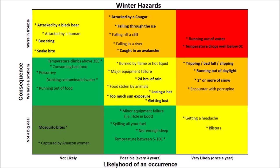So if you look closely, I made bold some of the changes between winter and summer. And I want to focus right now on the ones in the top right quadrant, the ones in red, for instance. The odds of the temperature dropping below zero or freezing in summer are pretty low, but in the winter they become a likely occurrence. They're almost guaranteed. And funny enough, you're also almost guaranteed to run out of water, because the flowing water in this case turns into ice, and you can't drink ice and you can't drink snow. So those are in the red.